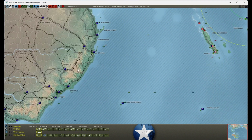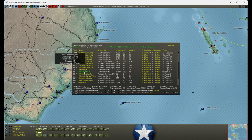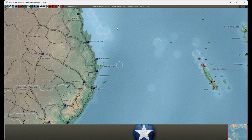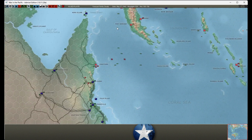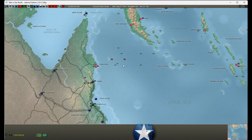Now real quick, the 32nd Division should be offloaded, and the 27th Regiment is offloaded. We are going to start heading these in certain directions. This may stay here for now because we can wait for the rest of the division. But the 32nd, I really want to get up north and start punching the Japanese up in the north. And we got our division here, 7th Australian. It's nice to see.